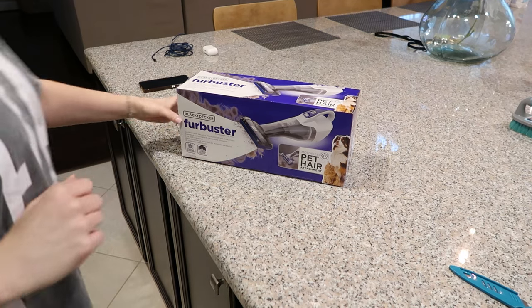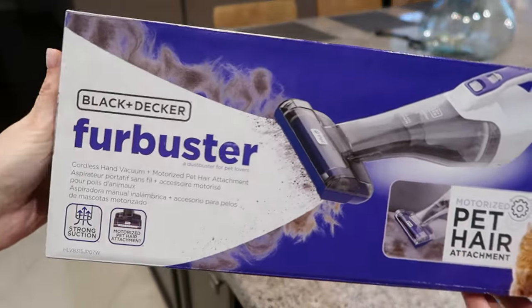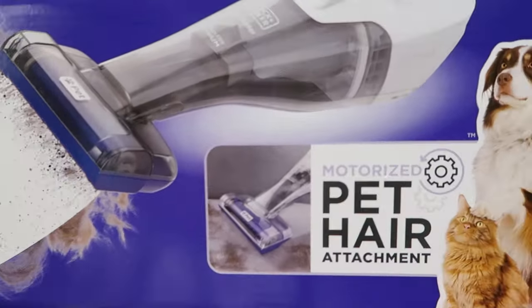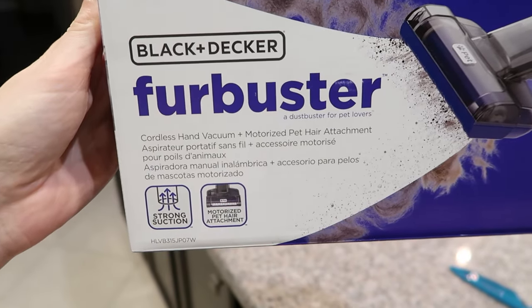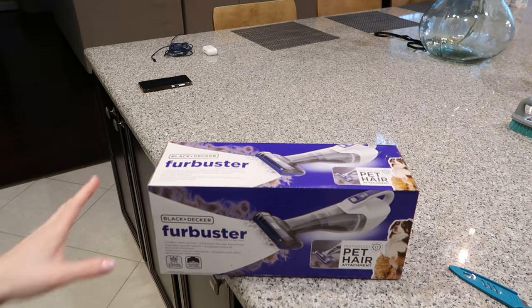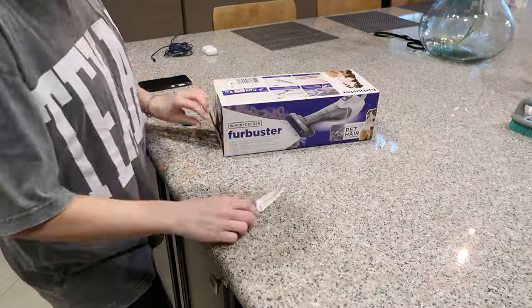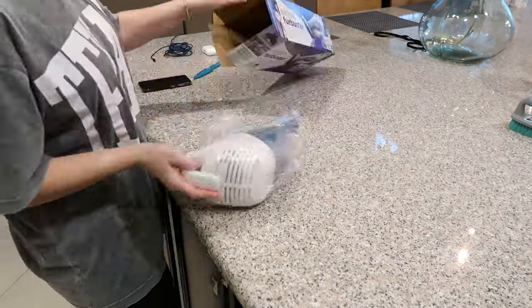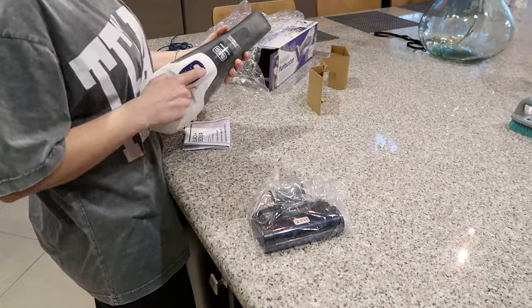Y'all, I got a new vacuum. It's the Black & Decker Fur Buster. That is a mouthful. Anyways, it's just like a little handheld vacuum. And what I wanted on it was the attachment that actually has a roller brush for my couches and my stairs. So I actually bought this several weeks ago and I have just not gotten around to unboxing it. And today was the day.